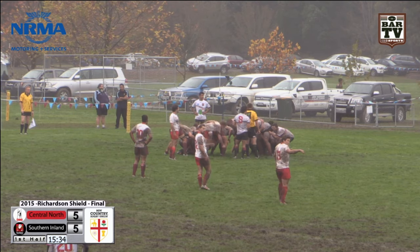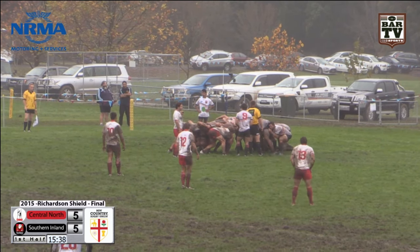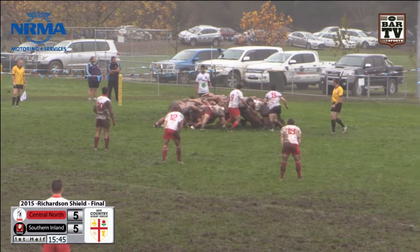Crouch. Bind. Set. So they're set up in a kicking formation here, the Southern Inland side.